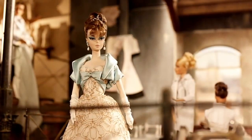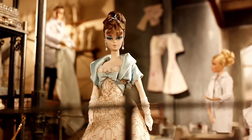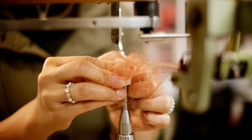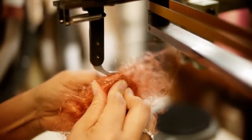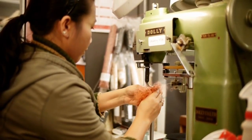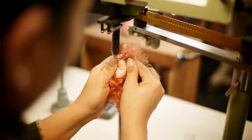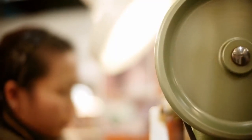Generally, when I design, I think of the entire doll as a head-to-toe project, so it really is about every aspect of what the doll is going to look like. Certainly, the fashion is the most important element, but the hairstyle and makeup and the accessories are so crucial and so integral to the look that I am always very much involved in that process. The doll herself develops her own personality, and you want each one to be distinct and unique and different.